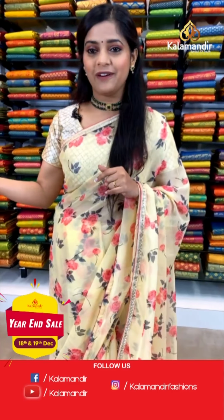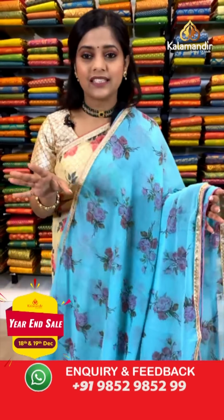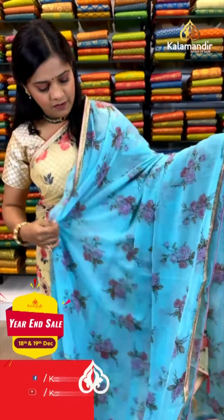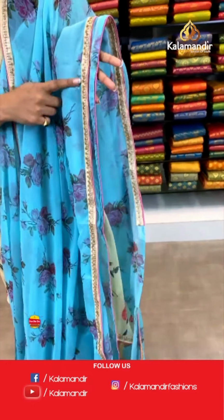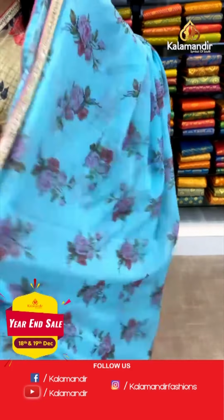I have a next one for you in blue color. What a pretty looking saree this is. Absolutely lightweight. As you all know, chiffon is literally lightweighted sarees. Look at the lovely color on this saree here. Florals again on the entire body. Patch work, sequence work on the border. Yes, small strip of patchwork here.